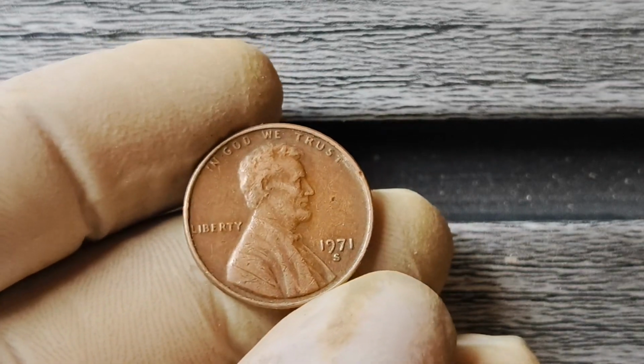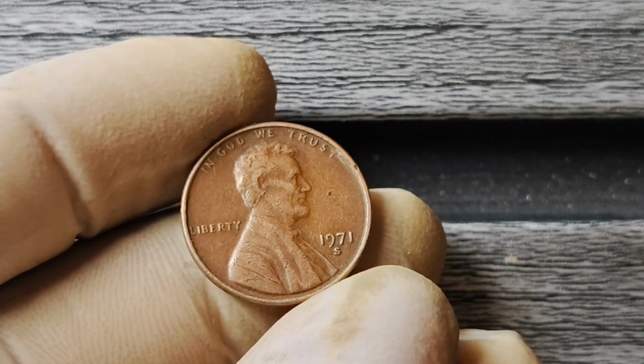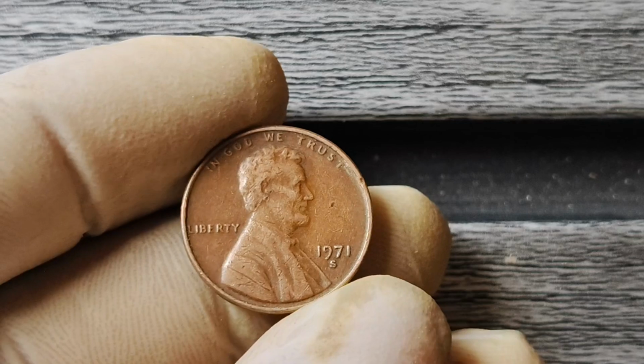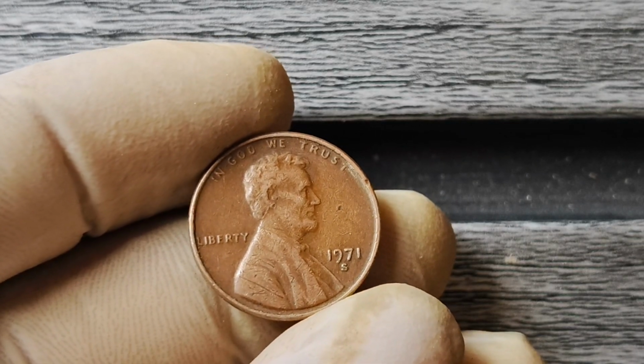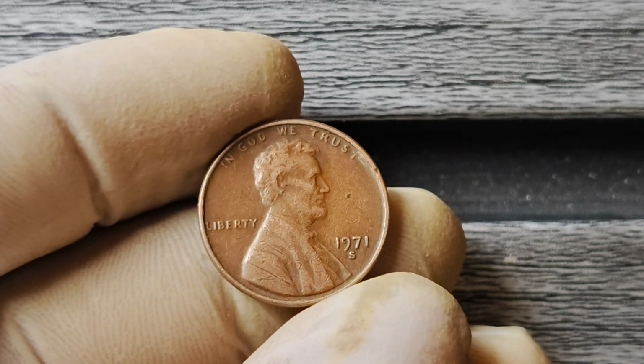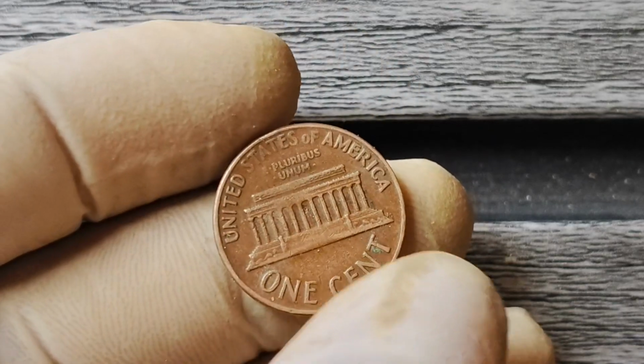If your penny looks like it went through a garbage disposal, its value drops. But if it's in near mint condition, well, you might just have a ticket to early retirement. Why would anyone pay that much for a penny when they can buy a whole McDonald's franchise with that money? Well, it's all about rarity and demand.